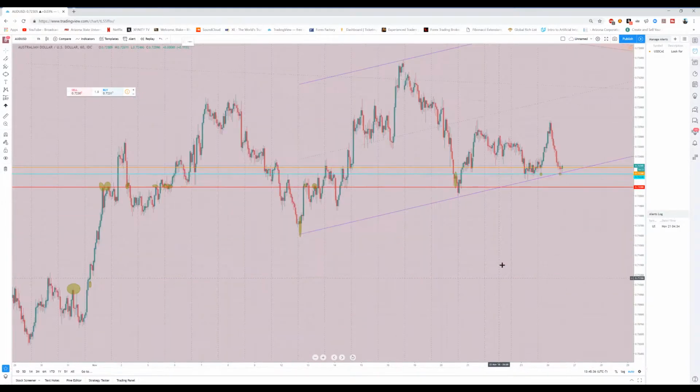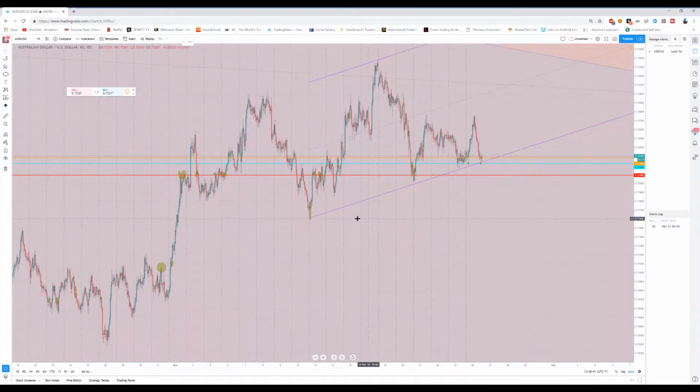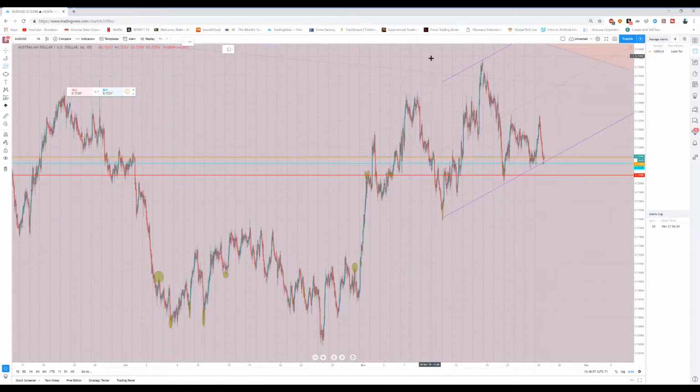I think that overall, this is looking like a pretty good trade. Let's see what else we can use to have more confirmations for this trade. We could use pitchforks and things like that. They're similar to this channel, but instead, let's go ahead and use just the normal fibs, because I already know. Oh, actually, fibs are something I want to talk about because I really need to delete this line.